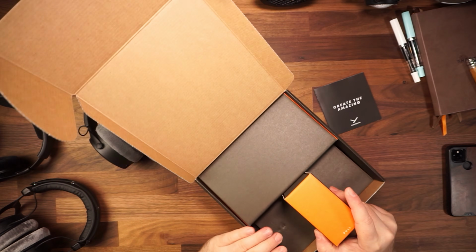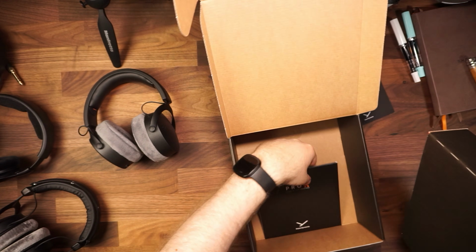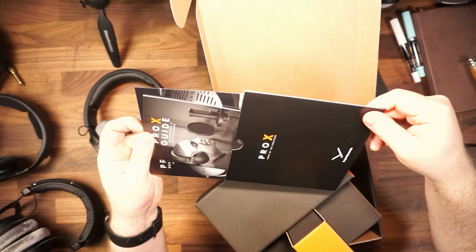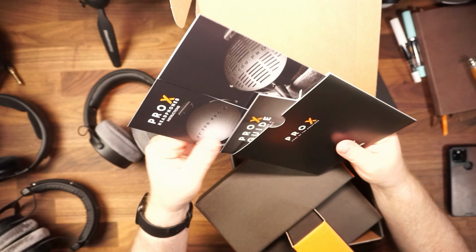Okay, let's throw that out of the way. The cables must be in here somewhere, but let's get all this out. We've got some more documentation inside from the looks of it. What have we got in here? Yeah, just a guide to the various products from the looks of it, and headphones instructions.